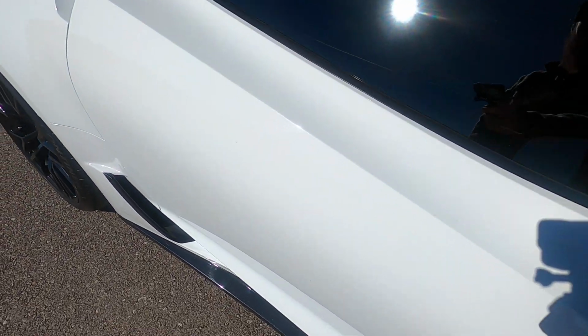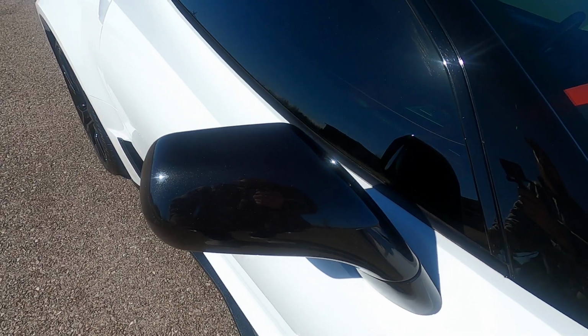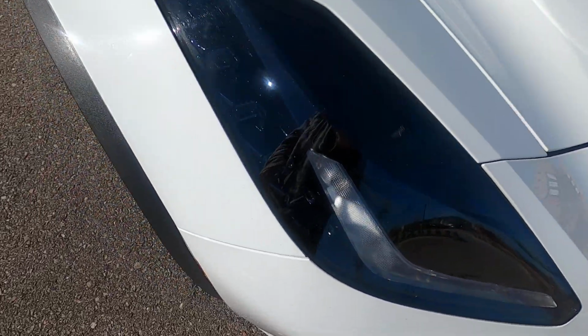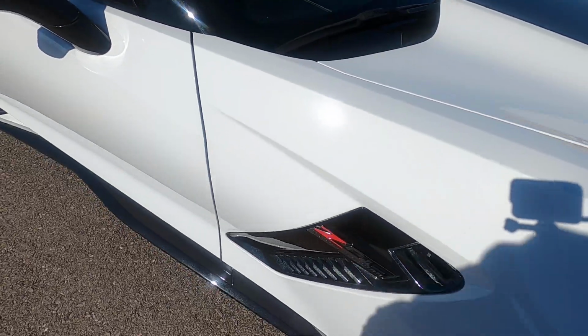Passenger side door. Small mark there, there, and there. Passenger side mirror. Two small scuffs, scratch there, and a couple small rock chips, but those defects are very insignificant and hard to see. I'd say it looks pretty good overall. Front passenger fender. No issues with the fender.